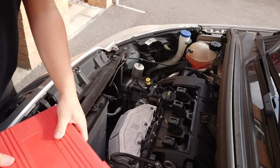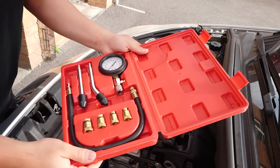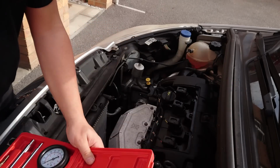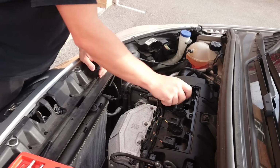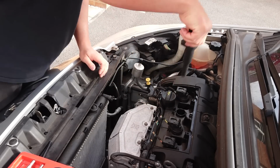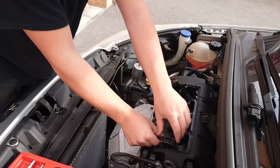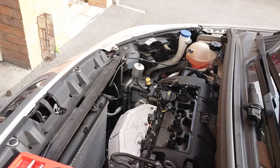Okay, so this is the compression test we got here. You can see, it's lots of bits to fit different cylinders, different engines. So let's take the spark plug out. We just need to take one, because this is the one you have the code on it. But of course we have to disconnect the other ones for the car on fire when you check the compression. So that spark plug has to come out.